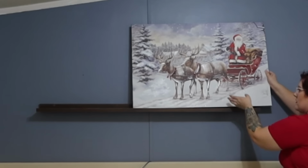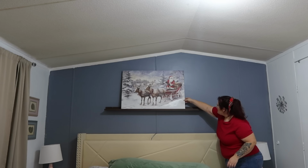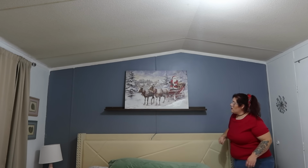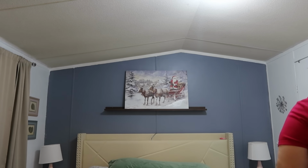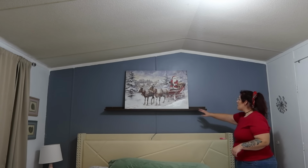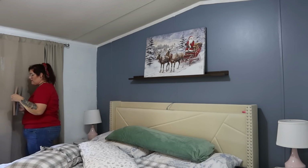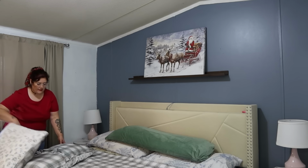I'm going to let y'all know where I got everything in the home tour, but for now we're just going to focus on styling our bedroom. And so I have this huge picture with Santa on it. It's got a lot of browns, red, white, a little hint of blue, which goes with our wall, and then the snow-covered pine trees. So I'm going to put that there on top of my bed, and then I just took off 2 pictures that were on the wall.